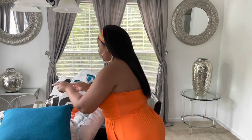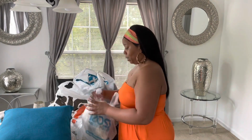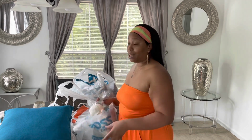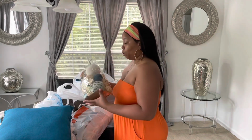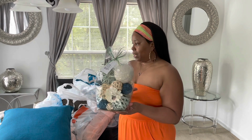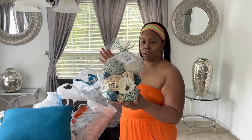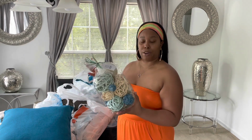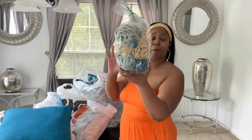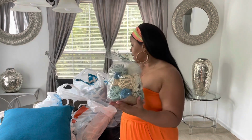Maybe I'll do the yellow next summer, and I will not wait until the last minute to get stuff for the outdoor. So, I went to Ross, if y'all saw that video. And believe it or not, Ross has some cute stuff, but I didn't buy all that stuff like I usually do. This is the only thing that I bought. I'm thinking about putting this outside with my outdoor stuff, because I do have a clear cylinder base, and I think it's real nice. This was $6.99 at Ross.